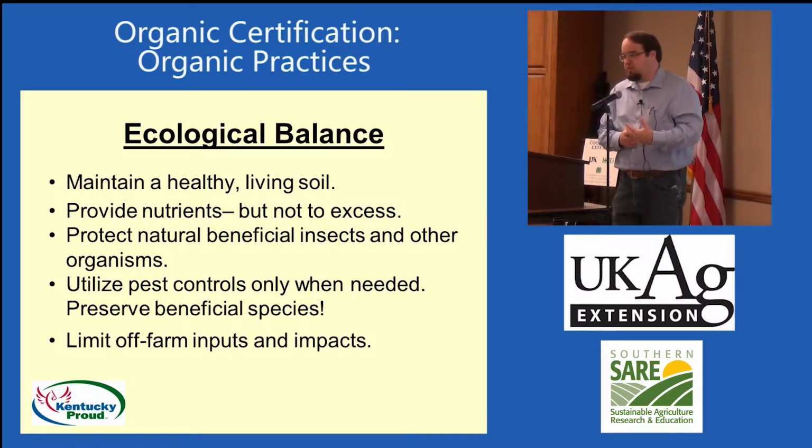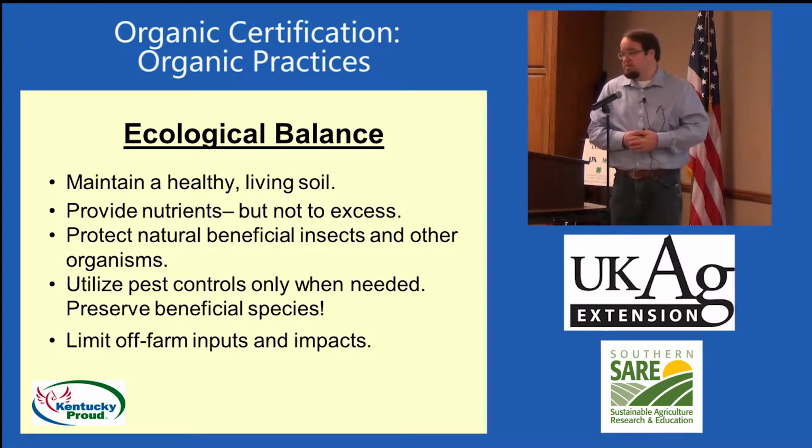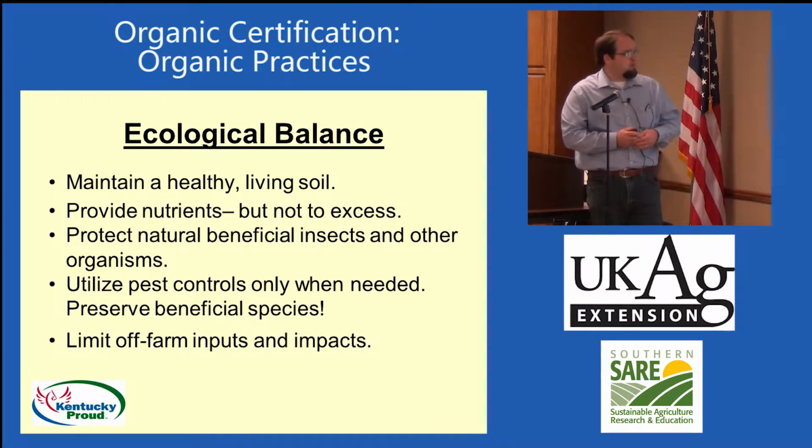One thing we want to do with organic production is give the plants everything they need, but at the same time not give them excess. So there are restrictions within the regulations that for micronutrient applications, you actually have to demonstrate a need for those. You can't just apply them prescriptively without some sort of basis. So that is something to be aware of.